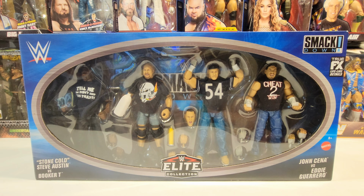I will say right off the rip, guys, the head scan on this Eddie Guerrero, not really my favorite. If I had to pick my favorite head scan out of the package, I'd probably go with the Cena yelling. If I had to pick my least favorite, it would be a toss-up between the Eddie and the Booker. Whichever one of these comes in last, the one after that will be second to last. The Cena head sculpt that came on him originally would be third to last, and then Austin would probably take second place, and Cena coming in first with that head sculpt that's on him now.